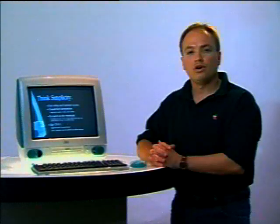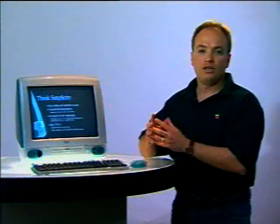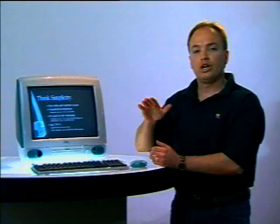So we bundle something called Total Access with the iMac, which, if they use the Internet Setup Assistant, will launch a customer right into Total Access if they choose to sign up for an ISP, and that'll help them get on the internet as quickly as possible.